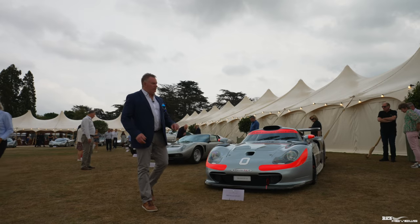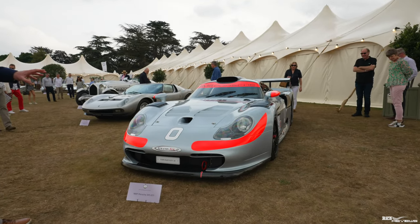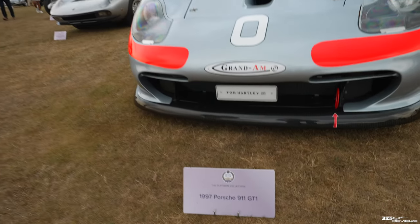This is the Porsche GT1. This is in direct competition with the McLaren F1. They were racing at Le Mans in competition together. So this is an actual Le Mans race car, the GT1.